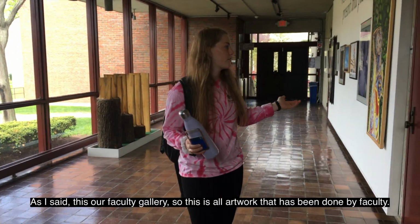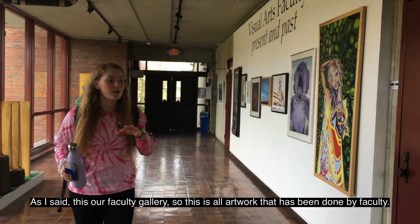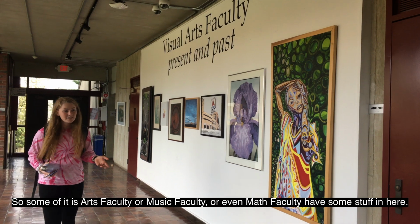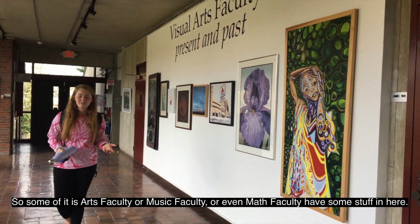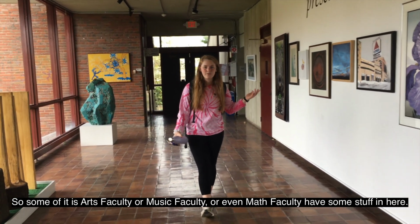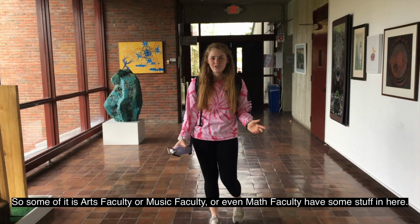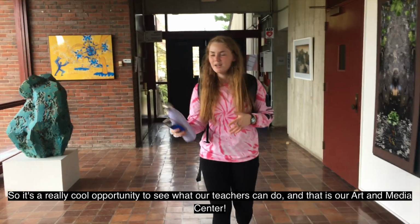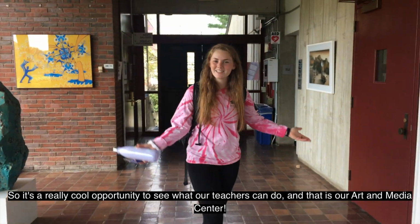As I said, this is our faculty gallery, so this is all artwork that's been done by faculty. So some of it is arts faculty and some of it is music faculty or even math faculty, I think, have some stuff in here. So it's a really cool opportunity to see what your teachers can do, and yeah, that's our Art and Media Center.